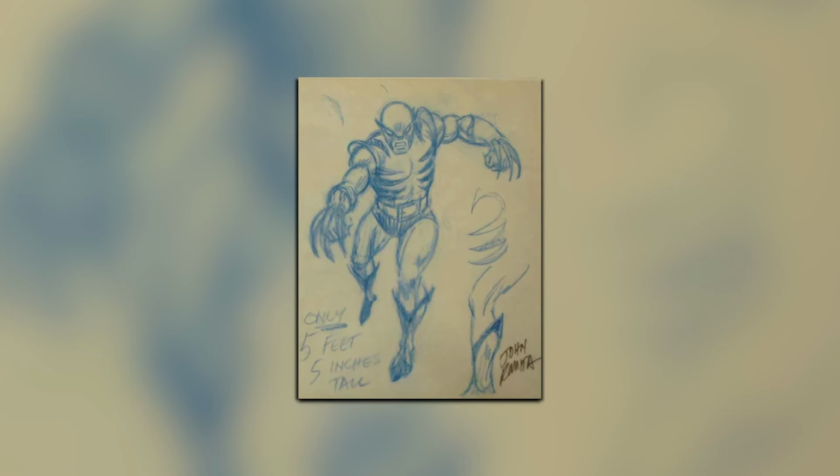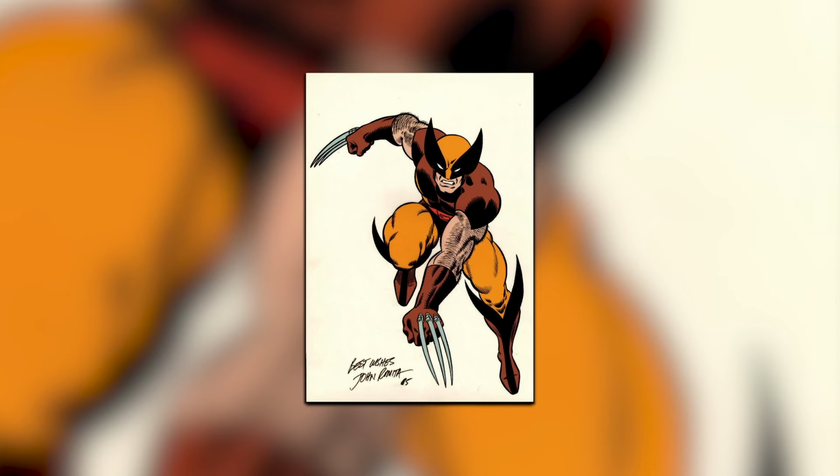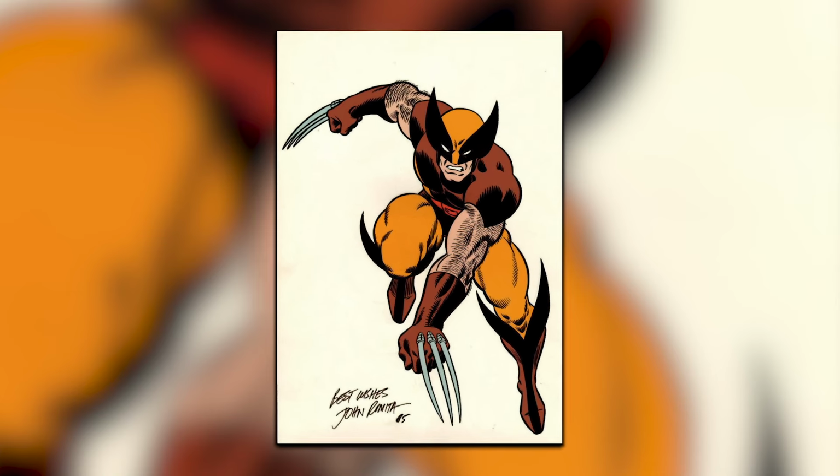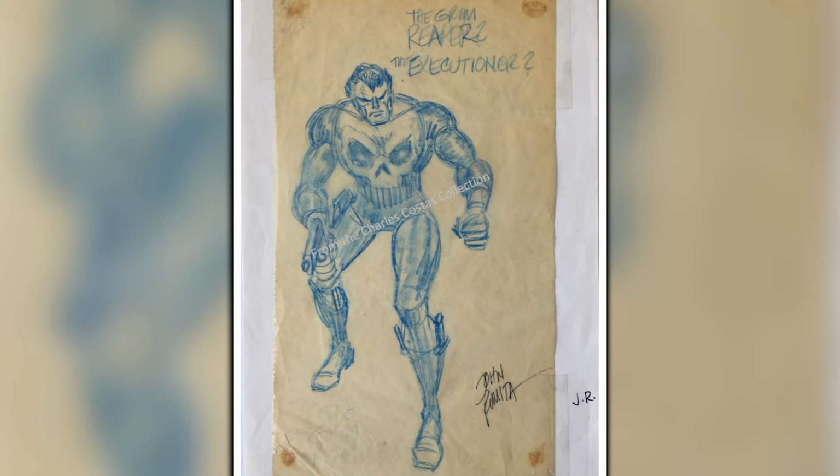When designing Wolverine, Romita drew inspiration from the encyclopedia description of wolverines, envisioning them as fierce, compact creatures with sharp claws. For the Punisher, Romita took a rough sketch provided by writer Gerry Conway, which featured a skull and crossbones on the chest, and transformed it into a more dynamic and striking design. He enlarged the skull, extending it to cover Punisher's entire torso, aligning the cheekbones with his pectoral muscles, and crafting a belt buckle that resembled menacing teeth.